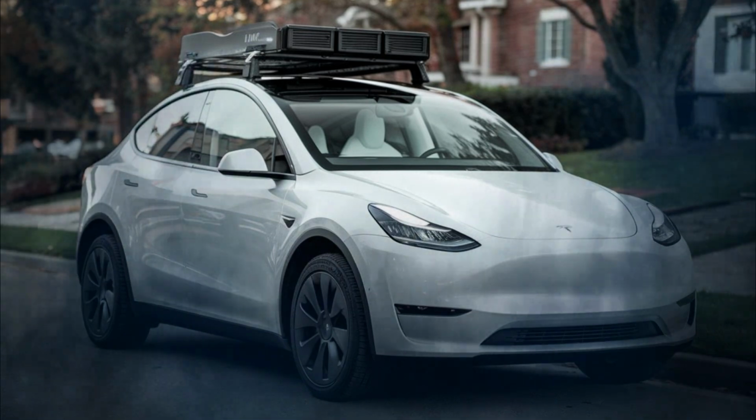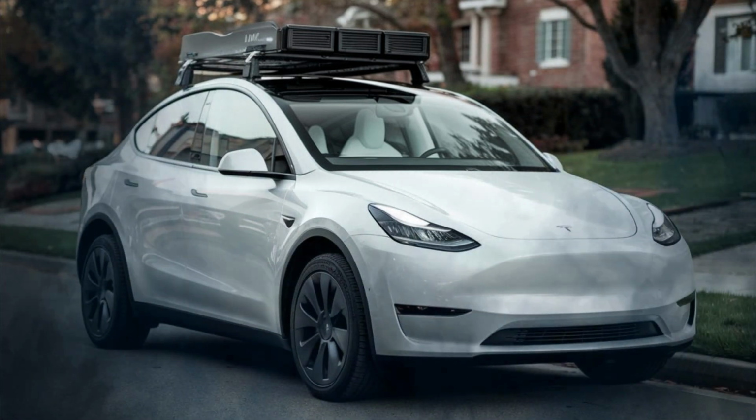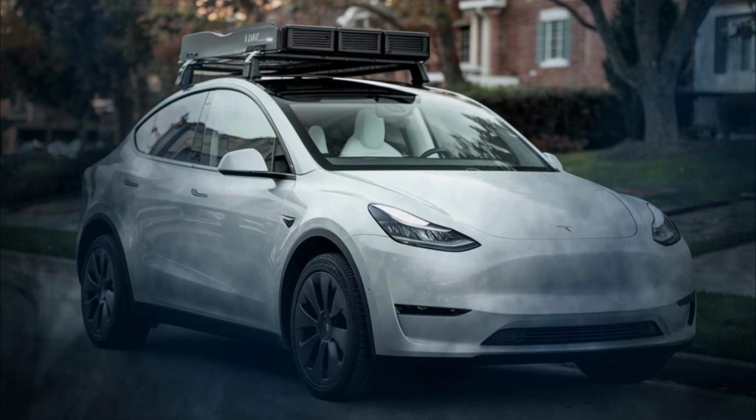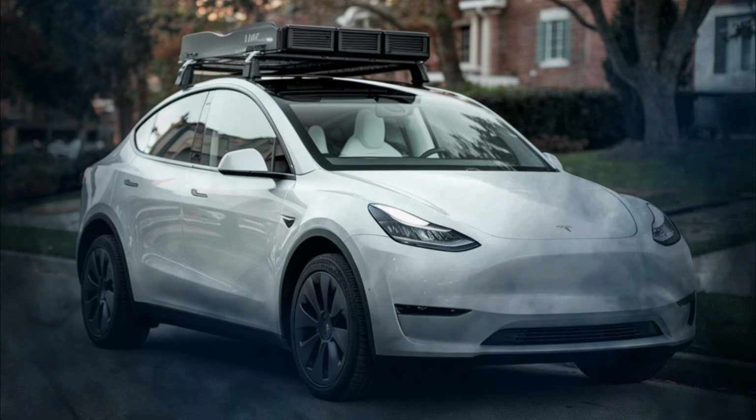The seats themselves are incredibly comfortable, perfect for long trips. I've driven for hours without my back or butt aching, so the comfort is definitely top-notch. Although the seats aren't ventilated, they are heated, both in the front and the back.